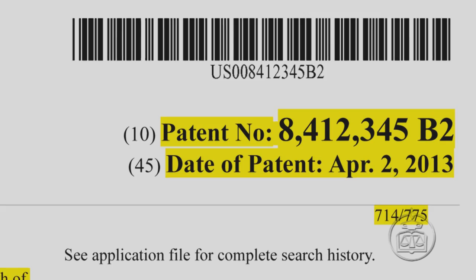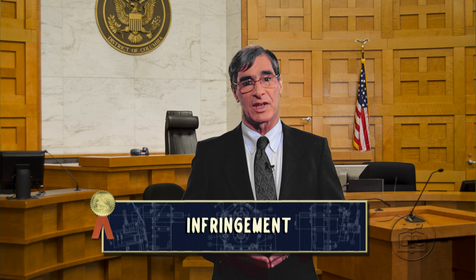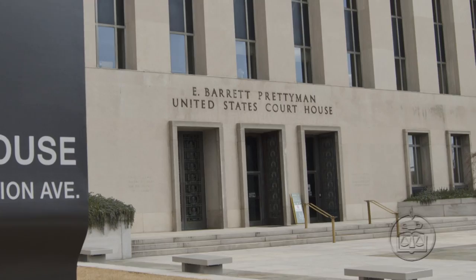Once a patent has issued, the inventor or the person or company the inventor has assigned a patent to can enforce the patent against anyone who uses the invention without permission. We call such unlawful use infringement. But the PTO and its examiners have no jurisdiction over questions relating to infringement of patents. If there is a dispute about infringement, it is brought to the court to decide.